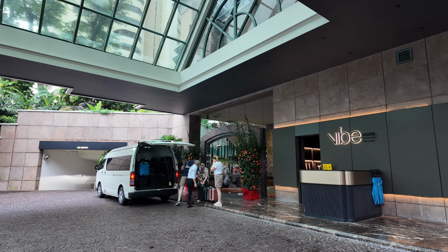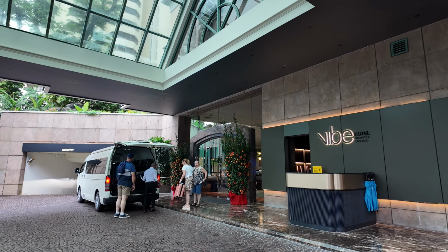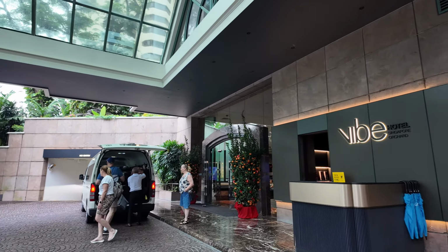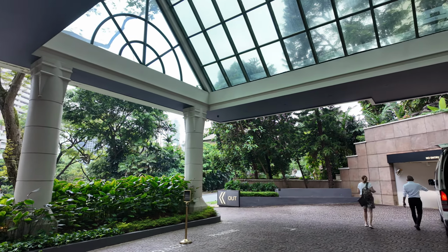That's it, morning of the first cruise, 12th of February, at 9:45 in the morning. We're going down to the cruise port now. It's only about a 20-minute drive from the Vibe Hotel, Singapore Orchard. And we've got check-in for 11 o'clock, which I think is the first one after the suites.